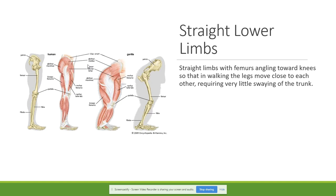Another characteristic is the femurs and the limbs. In humans, we have a straight limb with femurs angling toward the knees. The idea of that angle, which we call the valgus angle, is that while we walk, the center of gravity passes from one leg to the other. In chimpanzees, because they don't have that angle and their femurs are kind of straight, they require a lot of swaying of the trunk to move.